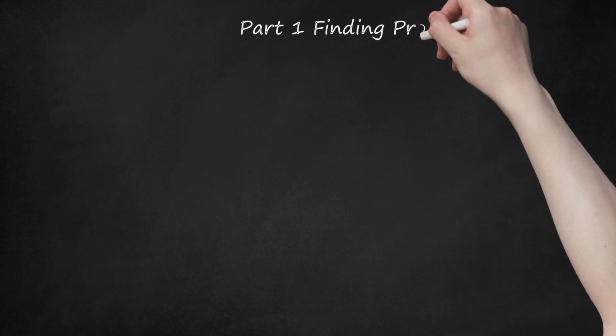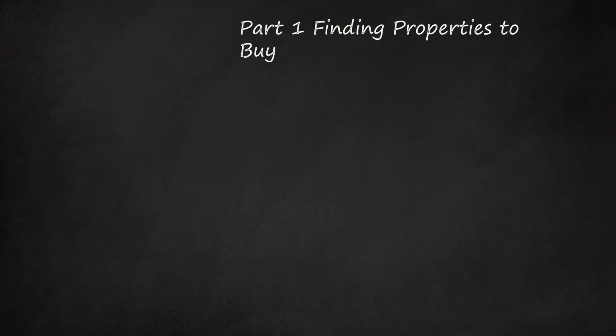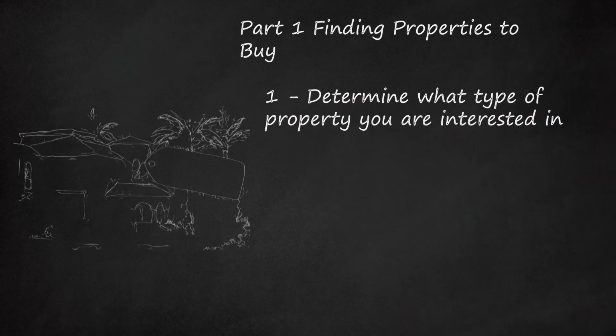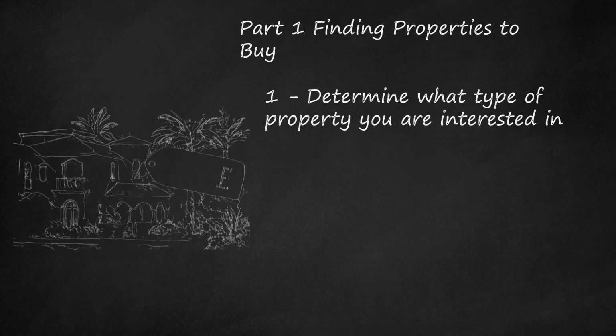Part 1: Finding properties to buy. 1. Determine what type of property you are interested in. Foreign buyers often choose to purchase either apartments, townhouses, or villas, which are generally located in secure complexes with communal leisure facilities such as tennis courts, swimming pools and gyms.